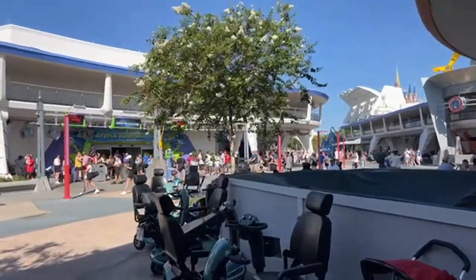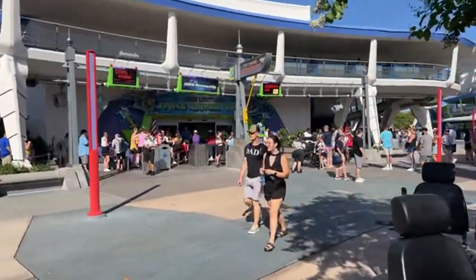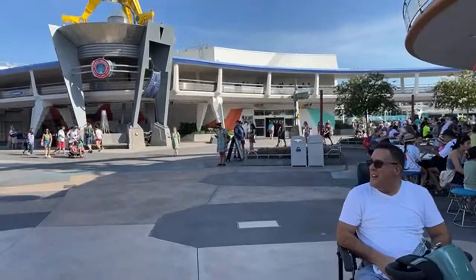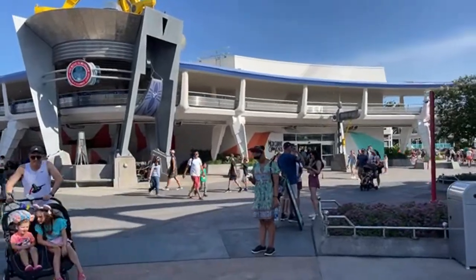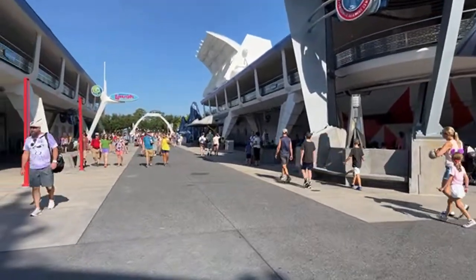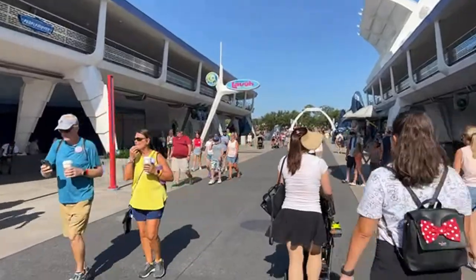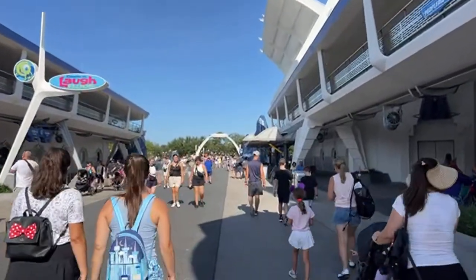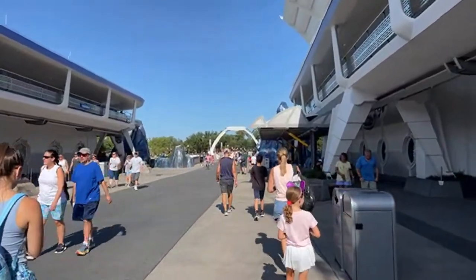Have you guys done this one? Yeah. The only thing that's new here from when we last came was... honestly, I don't think either one's disappointing if you know what to expect. Like, that's why Guardians is great, because at least you get a full experience. When you get off, you're like, that was a ride. Or Rise of the Resistance, you're like, that was worth it. That was an experience. But if you wait 2 hours or more for a Tron or a Seven Dwarfs, then you go on it, you're like, I just wish there was more for the 2 hour wait. Yes. If you walk on either one, they're great rides.